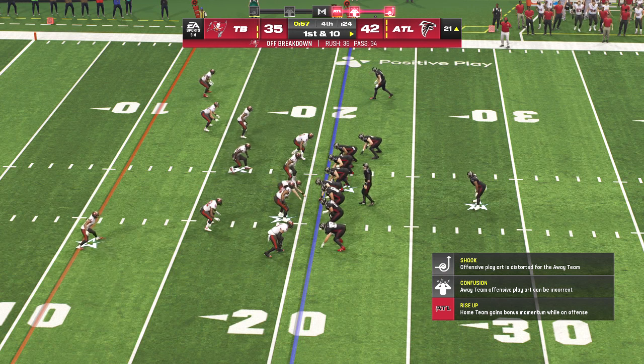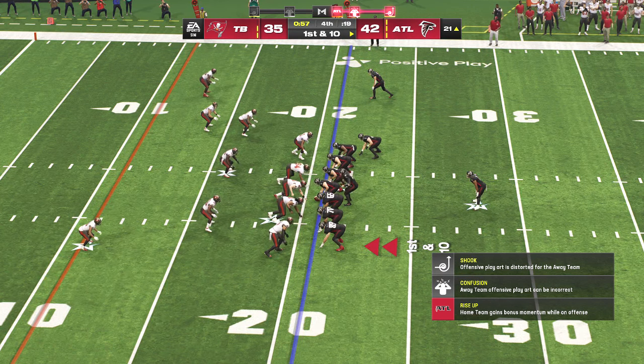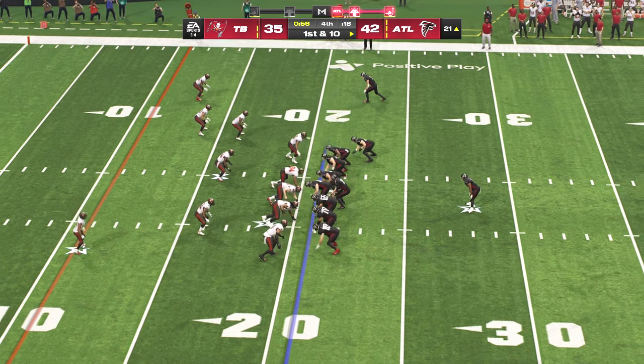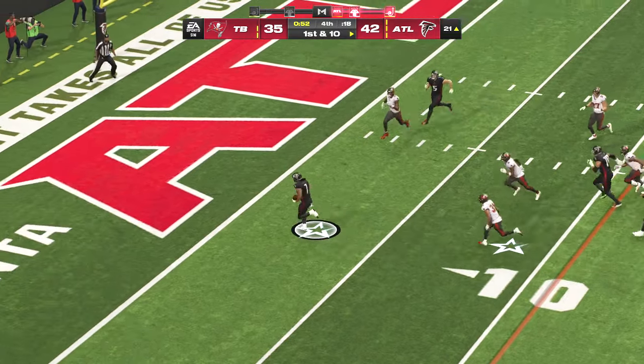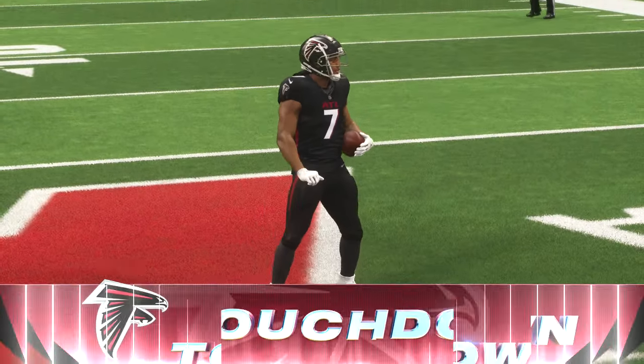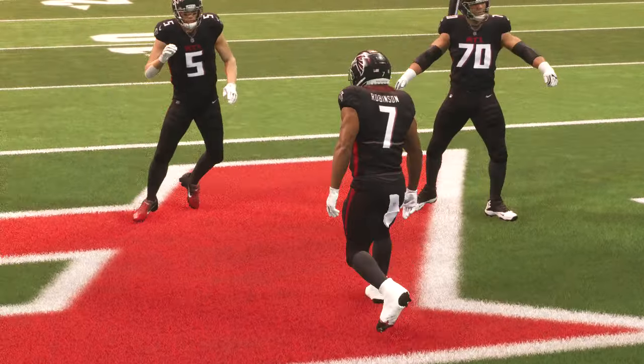Coming out with a jumbo package to start the drive. Robinson up the middle. And he's across for the touchdown. And in the final minute, that should just about seal it.